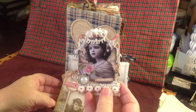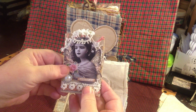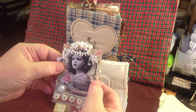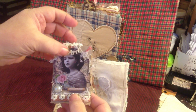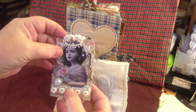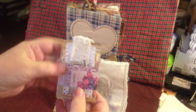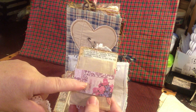trading cards. This one is a really pretty girl. It says Beauty and Grace. There's a flat-backed pearl and some wings I put on her. And this is like a little lace crown, I guess, and some trim down here. Then on the back, I have a little pocket and a belly band.